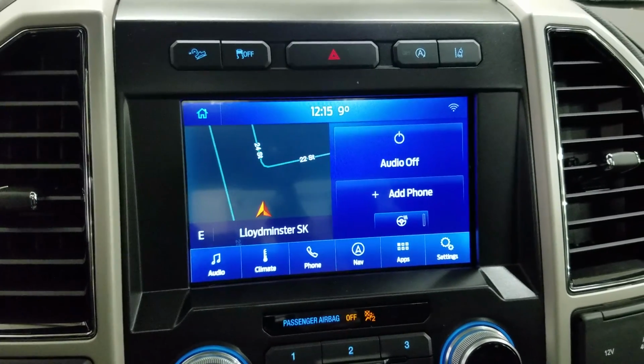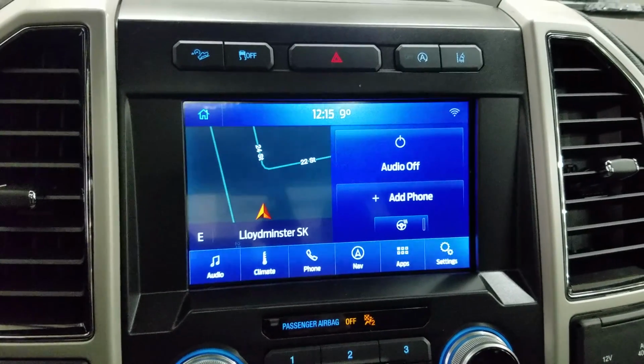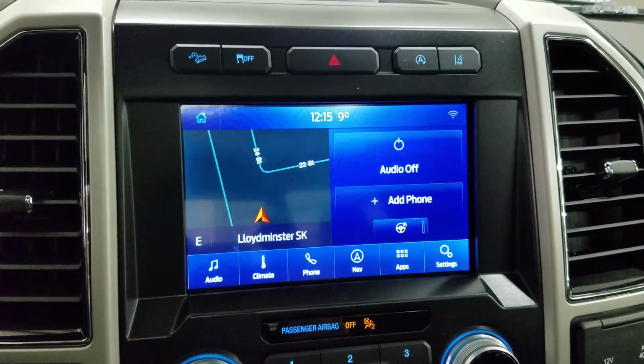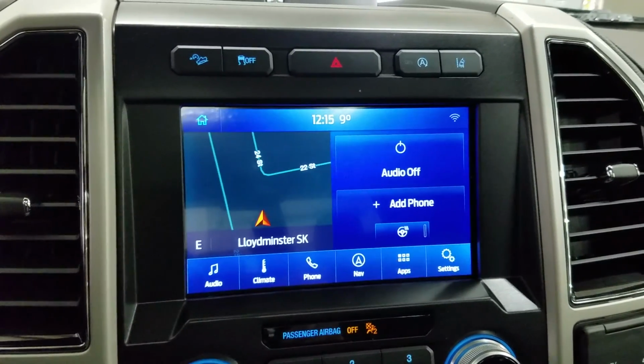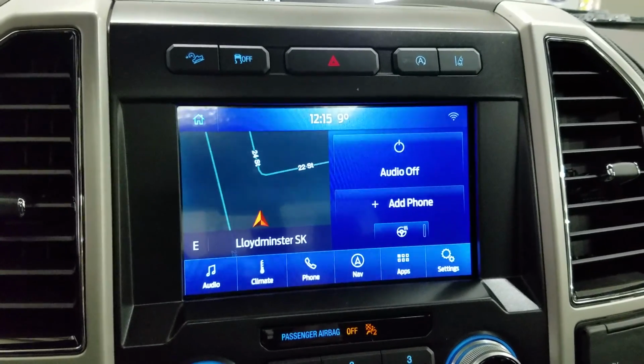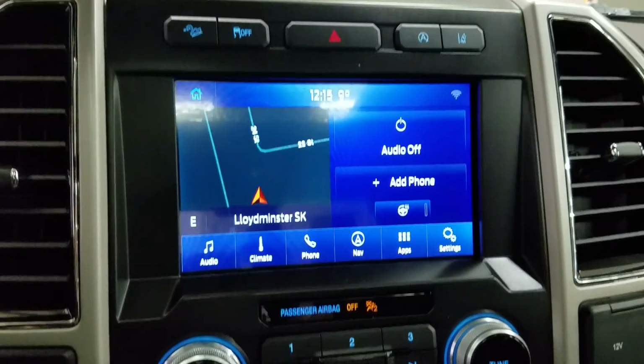And as we look ahead, you'll see we have our Sync 3 8-inch touchscreen display, which allows for audio control, climate control, phone connectivity, navigation, as well as other apps, including Apple CarPlay and Android Auto. Our driver can also view the display of the rear view camera.